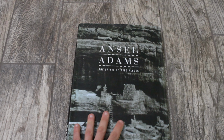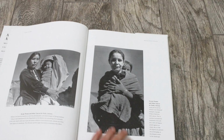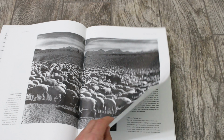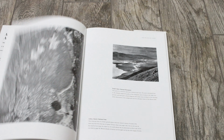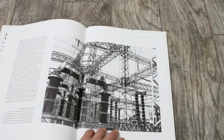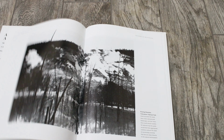In keeping in line with that, here's The Spirit of Wild Places. This one has a lot more text with it. As you can see, what I just saw in the previous book, same images here. But of course, it still includes a lot of his more scenic photography that his trademark style is known for. But he even took stuff like that, so different kinds of styles at least.